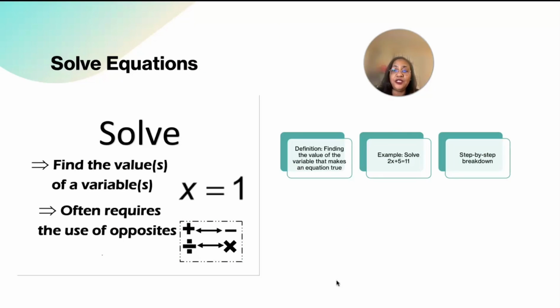And then solving equations. Most students think that they're solving equations even when they're not. A lot of times when we're simplifying, we're not solving for x, but a lot of students think that x is equal to 1, which is not the case unless we say so. When you're solving equations, it's like solving a puzzle. Your goal is to isolate variables, always do the same operations to both sides of the equation just to keep it balanced. And if an equation looks complicated, try to break it down.